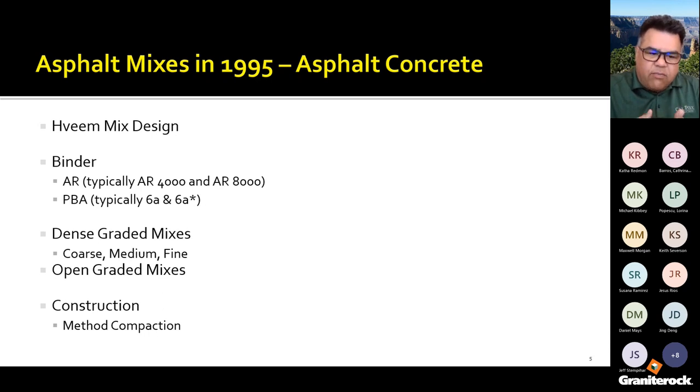Dense graded mixes. We had a coarse, a medium, and a fine mix. Three different mixes. You were either 1 inch, 3/4 inch, 1/2 inch, or 3/8 inch. All different types of usage, right? Whether it was for high traffic routes or for residential streets or rural routes, you would use probably closer to finer mixes. And then construction, most of it was method compaction. In other words, the standard spec book would tell the contractor, use this type of equipment and roll it this way, and then that's considered acceptable.